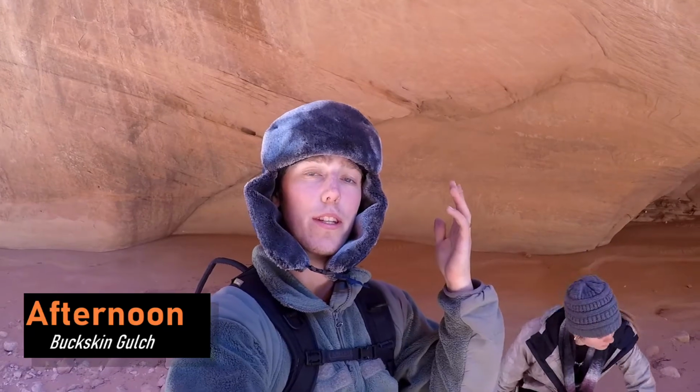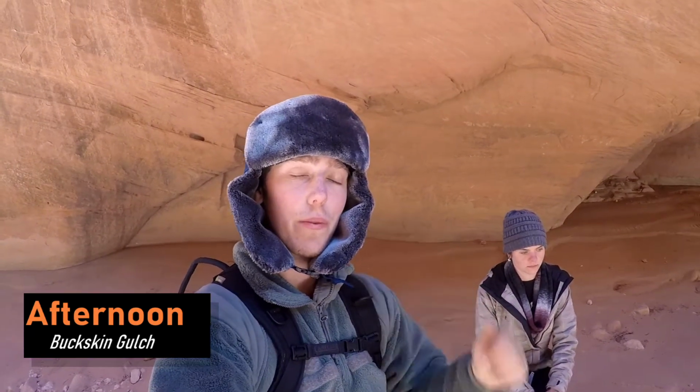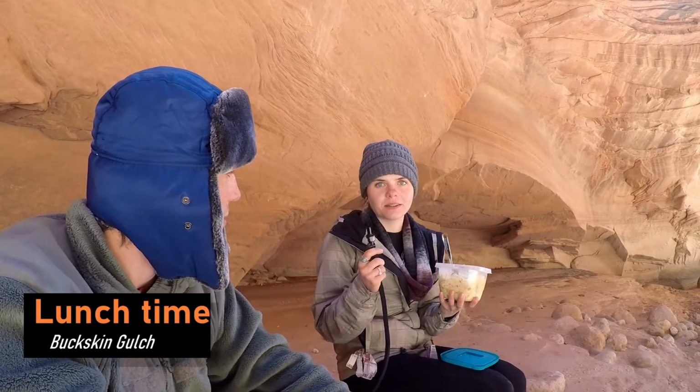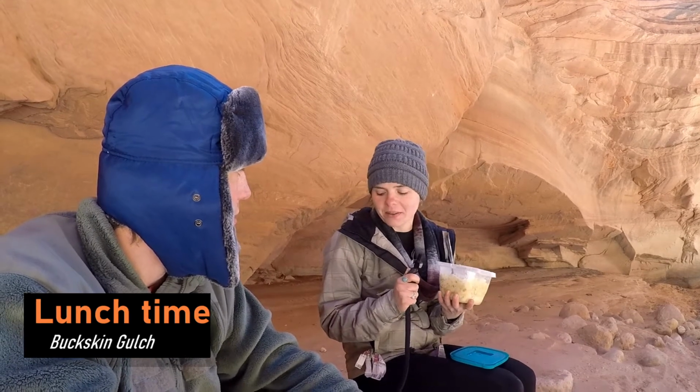So we pretty much reached a spot that we feel will be good to turn around. So we're just gonna sit down, eat some lunch that we brought, then pack up, turn around, and go back up the trail. We don't have very much food at the RV, so I made pasta sides, and we got mandarin oranges from a can, tortilla chips, and Ritz.